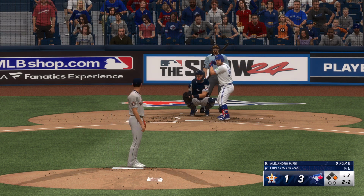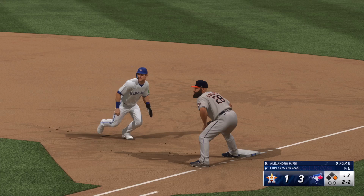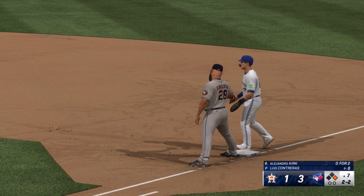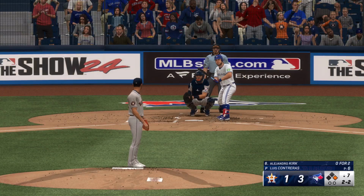And a swing and a miss there. Well, in those hitter's counts, sometimes you can be a little too aggressive, and a good pitcher will play off of that. He's got to get a better pitch to hit. Contreras checks over to first, and he's back.